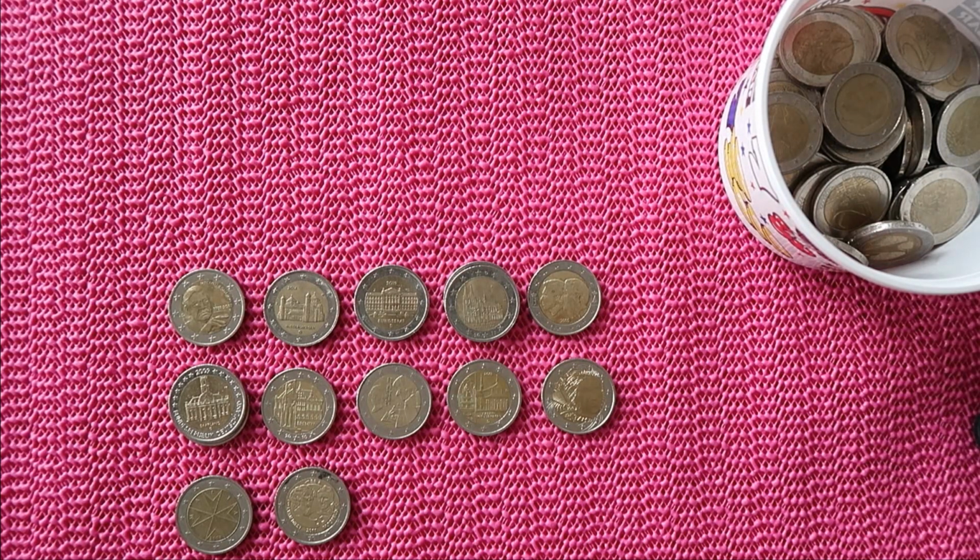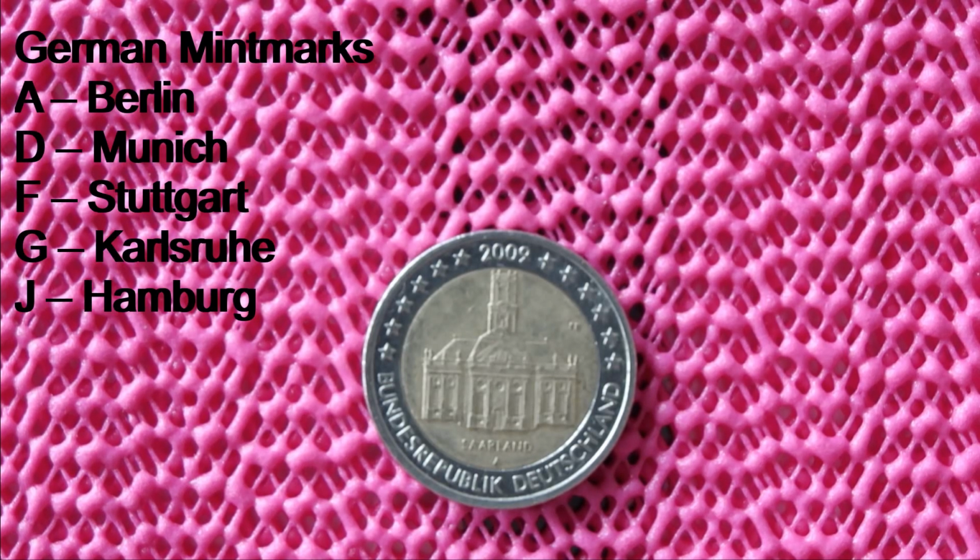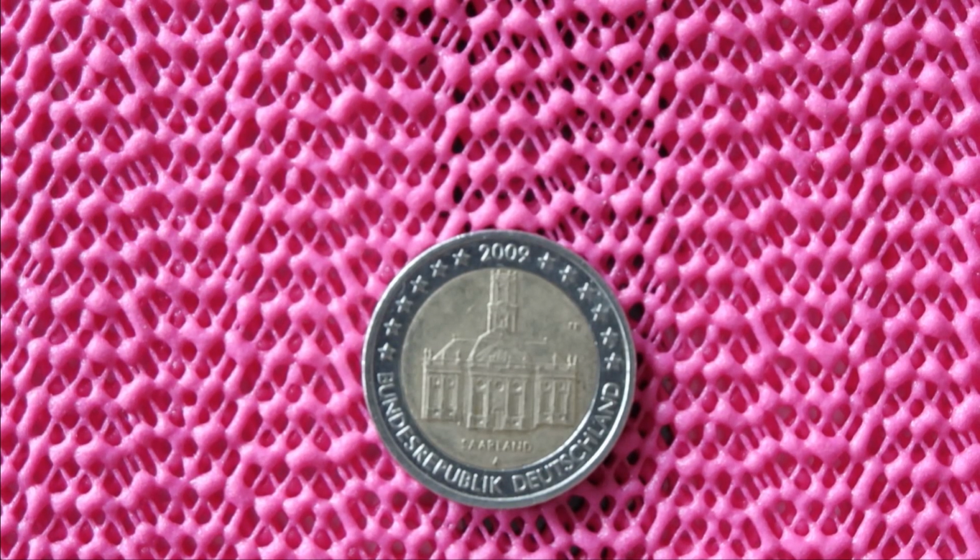So all in all, satisfying hunt, but no new coins for my collection. I did check the mint marks, and yes, I am missing this coin, but only this specific mint mark. So on German coins, there are 5 mint marks. And this specific coin has the mint mark A, which is right there. And that's what I'm missing. So, found a new coin.